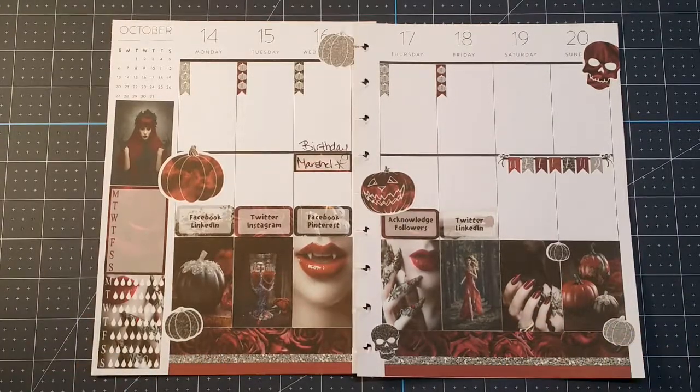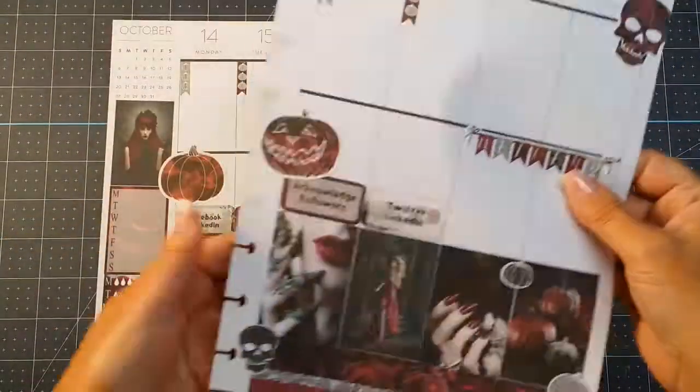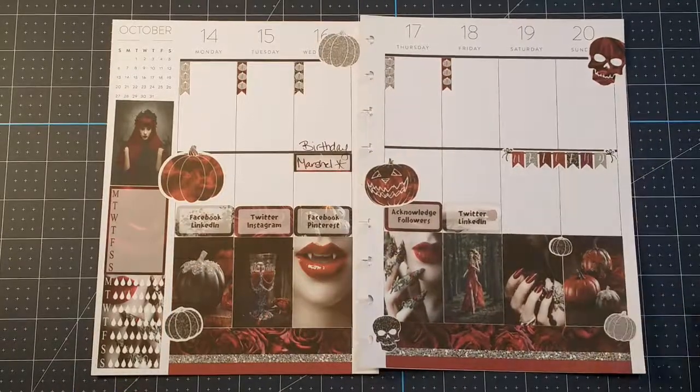So thanks for planning along with me. I am going to punch a hole here where my sticker overlapped with my hole punch. And I'm ready to go.